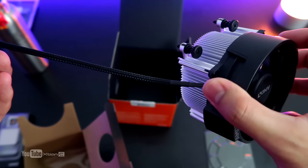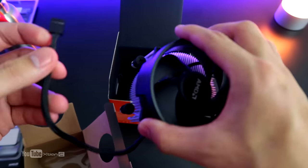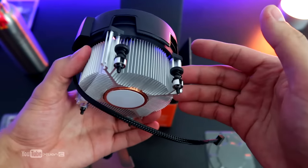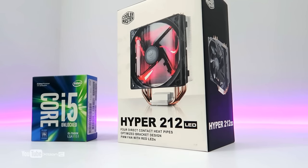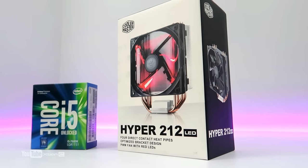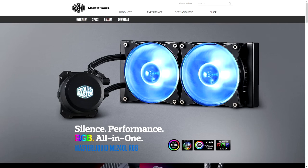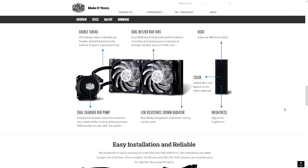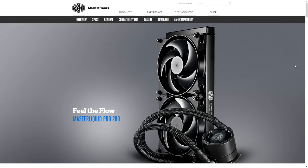So, hey Xtian, gusto ko mag-overclock. Gusto ko ipush sa limit yung CPU ko. Ano bang aftermarket CPU cooler na masasuggest mo? For the budget-friendly, I highly recommend yung Cooler Master Hyper 212. And pag meron kayong budget, pwede rin kayo mag-all-in-one liquid cooling. Like yung Cooler Master MasterLiquid Pro 240 and yung 280 na Radiator.